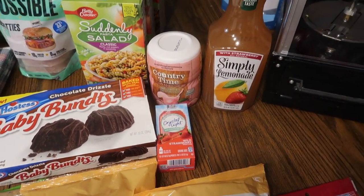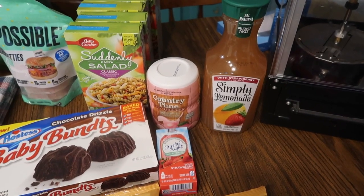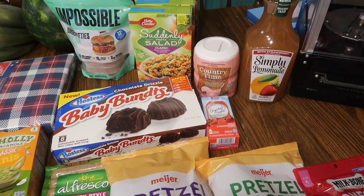And then also the Simply Lemonade, which is more for us to have at home, was on sale for $1.65 after you buy the 5 participating items. So again, 2 really good prices on those. That Simply Lemonade's normally kind of expensive.